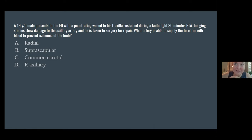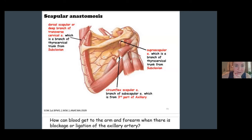So remember that anastomoses are really important, because if you do ligate an artery and you don't have an anastomosis, which is just collateral blood flow, then you can get ischemic damage distal to that area. For this one, this is suprascapular. So here is the anastomosis in this area. If you damage the axillary artery, you see all of these blood vessels that can then do the drainage. Make sure that this is one artery that you really do need to draw out, because there are different parts. The anastomoses are from different arteries. Dorsal scapular, or deep branch of the cervical, is from subclavian, suprascapular is from subclavian, and circumflex scapular is from the third part of the axillary. So please do know all of this on this slide. Any anastomoses is going to be very fair game and very high yield.